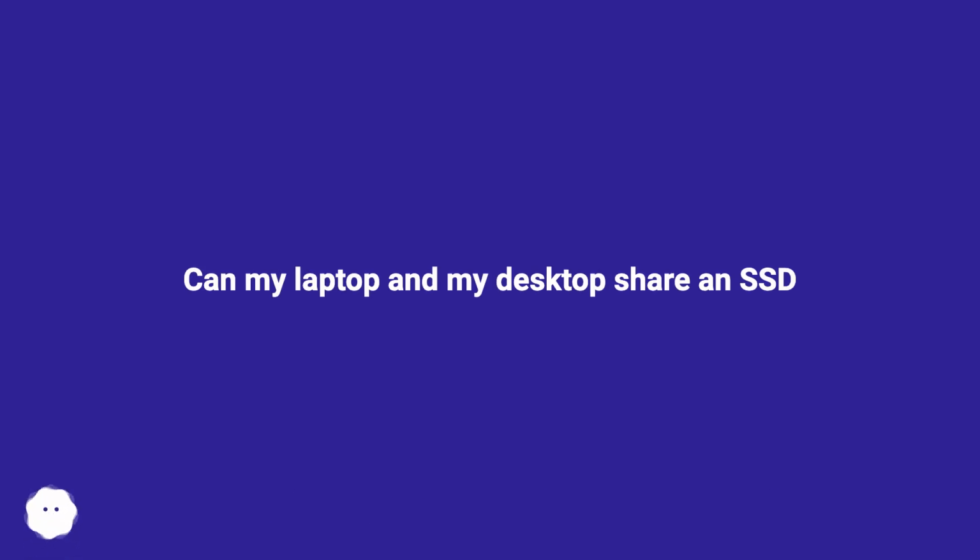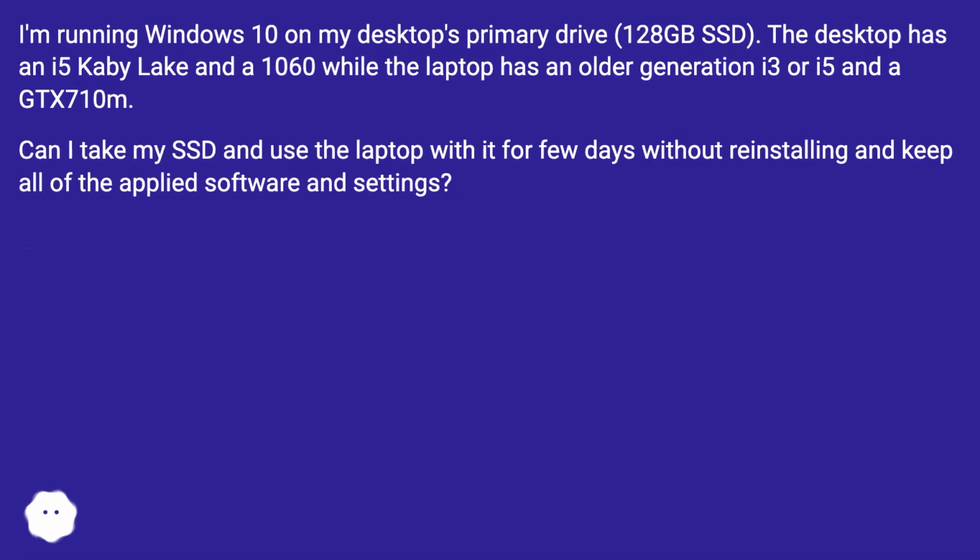Can my laptop and my desktop share an SSD? I'm running Windows 10 on my desktop's primary drive, a 128 GB SSD. The desktop has an i5 Kaby Lake and a 1060, while the laptop has an older generation i3 or i5 and a GTX 710M. Can I take my SSD and use the laptop with it for a few days without reinstalling and keep all of the applied software and settings?